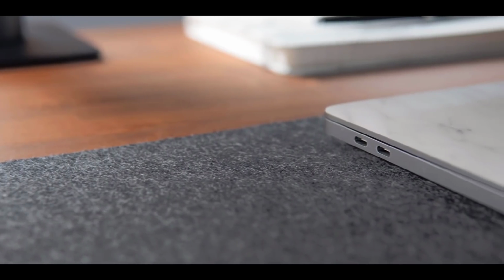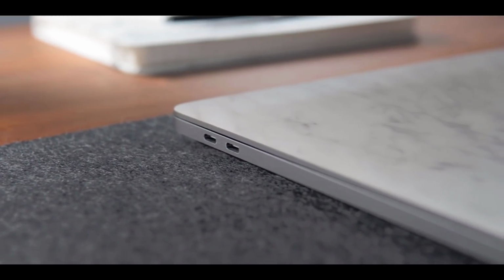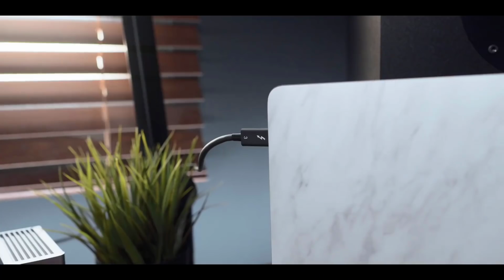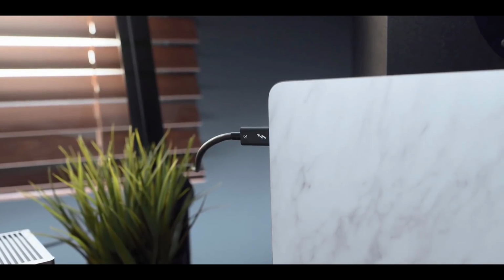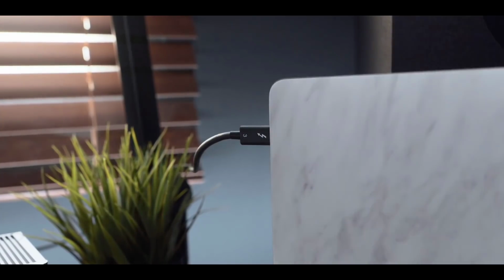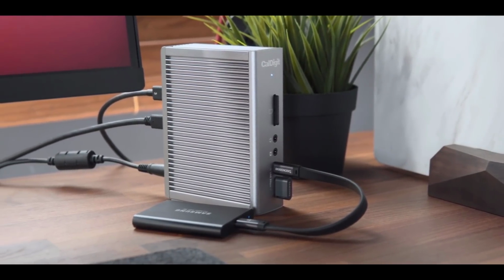Now, anyone who owns a Mac knows that they come with only USB Type-C ports. And so you have to embrace that dongle life and buy lots of adapters. But what makes these USB Type-C ports really powerful is that they also support Thunderbolt 3, which can support data throughput 4 times that of USB Type-C at 40 gigabits per second. So for me, the solution was this Thunderbolt dock by CalDigit.